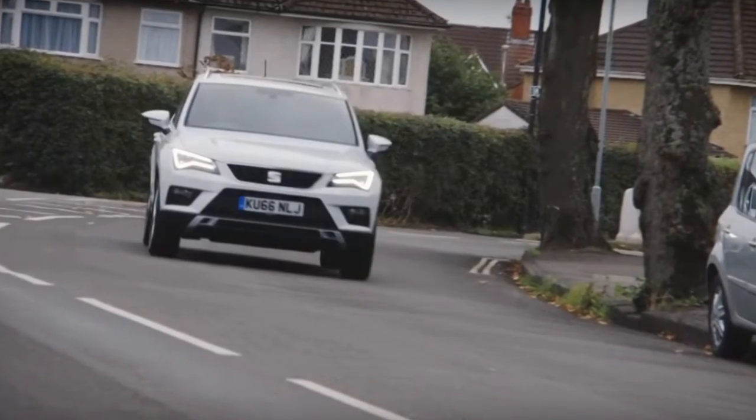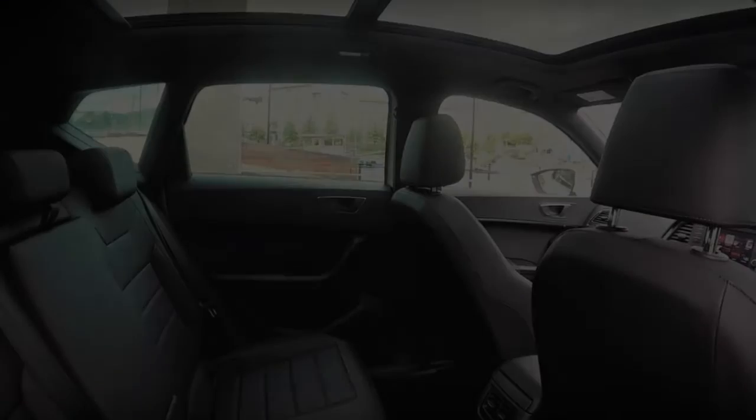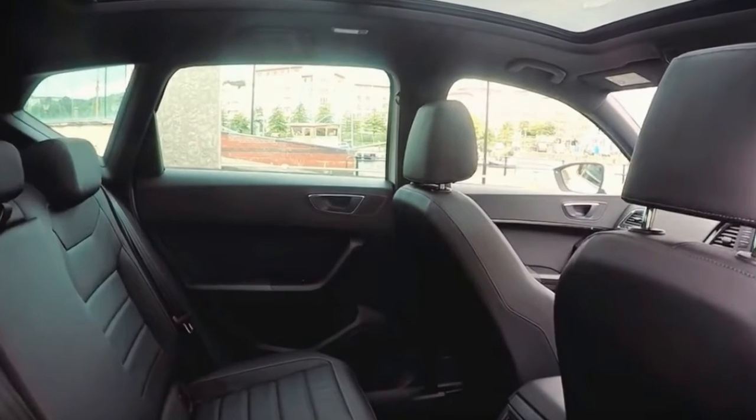The biggest improvement, however, is this leather trim with heated front seats, which completely transform this cabin and elevates it way above cars such as the Nissan Qashqai and Kia Sportage for premium feel.